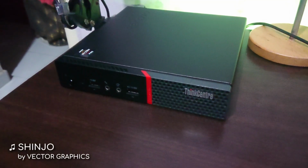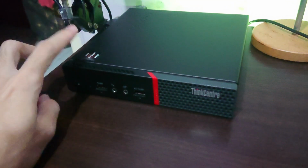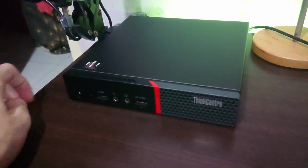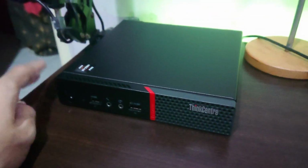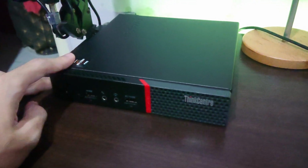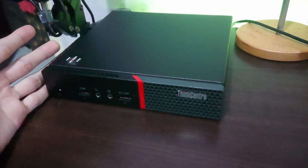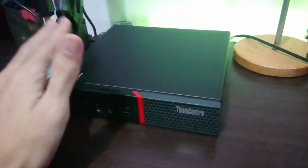Boy, it's been a couple of hours since I tried to set up this ThinkCentre M715q Gen 2 to use as my media PC. What do I think of the M715q? I actually like the form factor of the M715q Gen 2 because it feels like you're carrying an Android box, but it's actually a Windows PC on the inside.